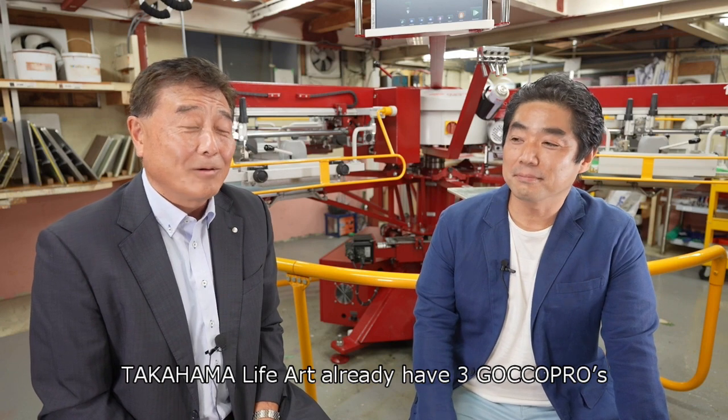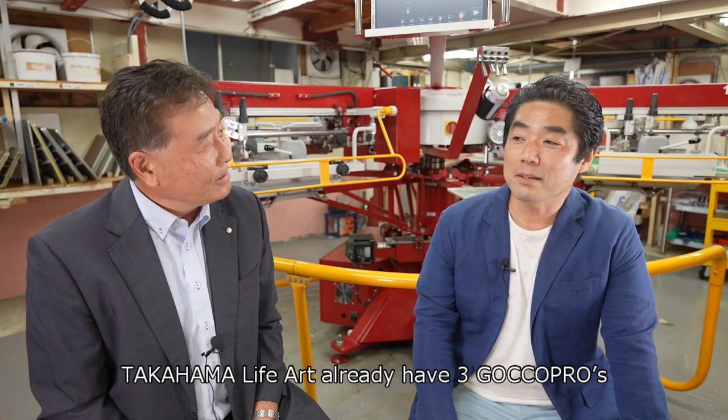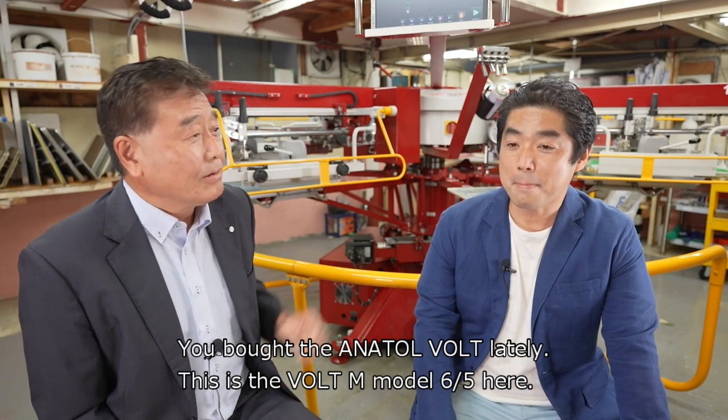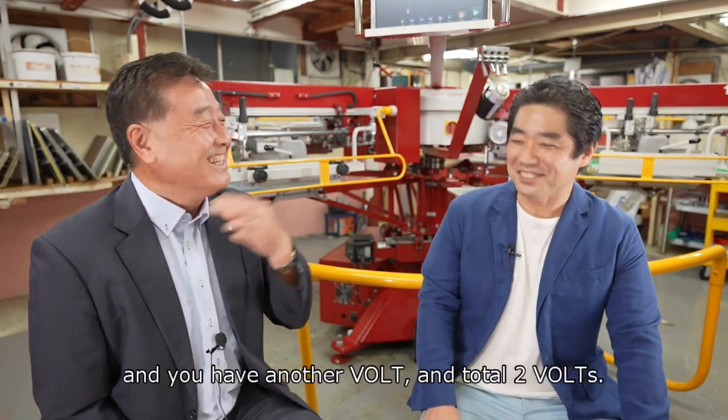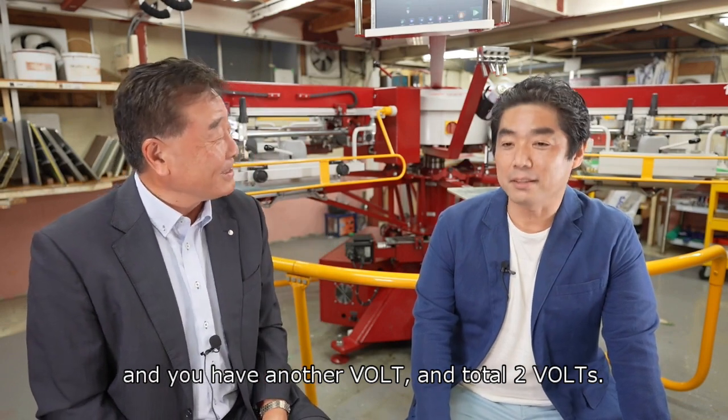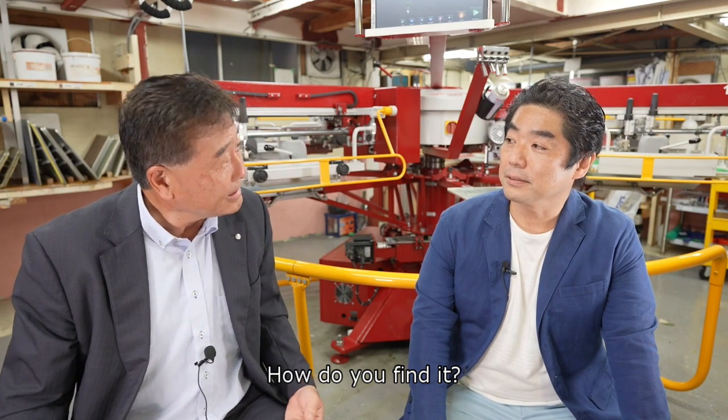Takahama Life Art already have 3 GOCCOPROs. You bought the Anatol Volt lately. This is the Volt M Model 6 and 5 here. And you have another Volt in remote factory, and total 2 Volts. How do you find it?